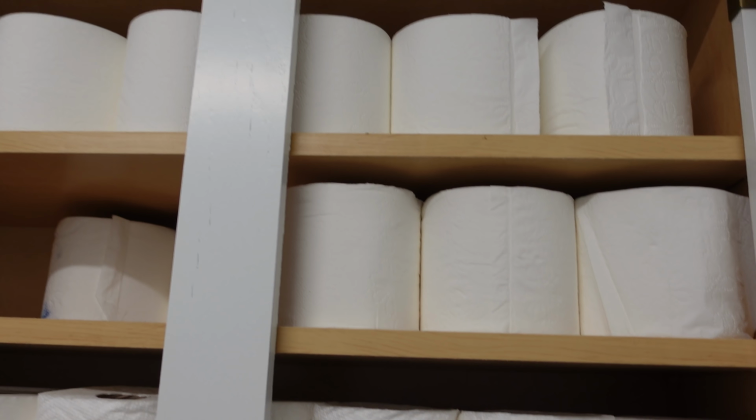After that, you hopefully have a stockpile somewhere in your residence, whether that's in another cabinet or out in a garage or even in an attic, wherever you have space, you probably have all the extra toilet paper that won't fit in the bathroom, but you wanna make sure you get to.